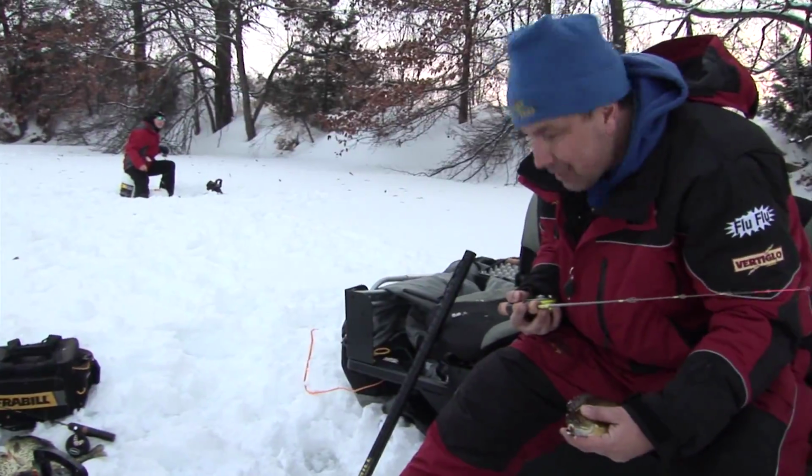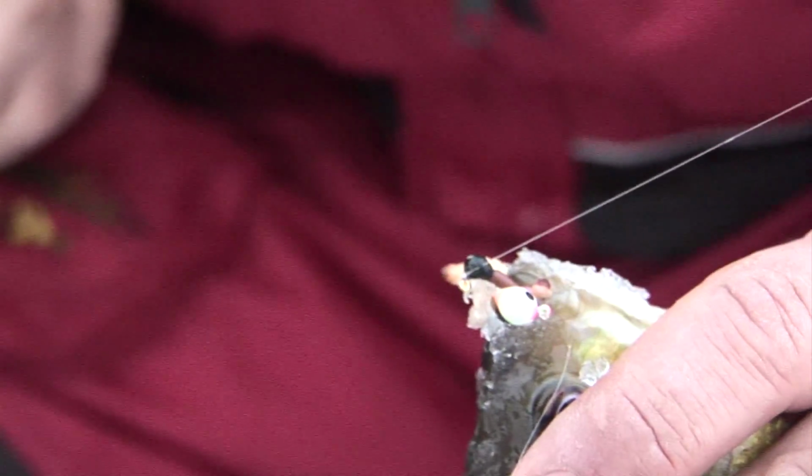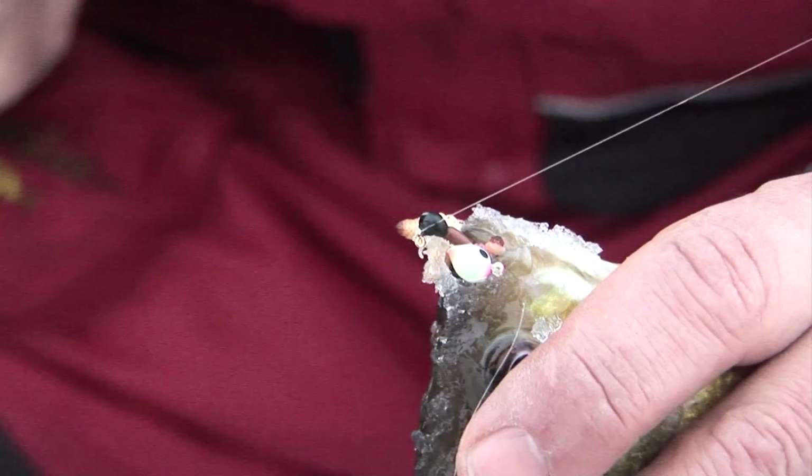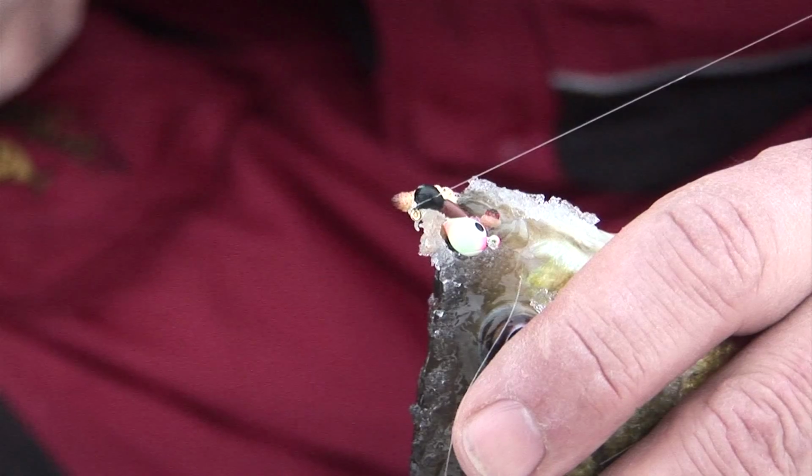Chef Todd, you got to stop catching my fish. This fish has my ratfinky and his check eye in its mouth at the same time. True story. Wow. I don't think I've ever seen that happening.